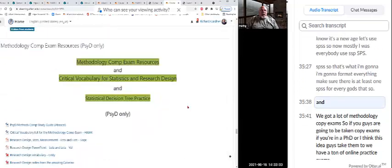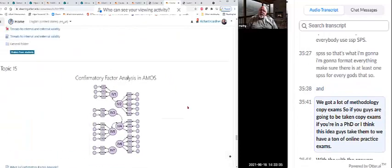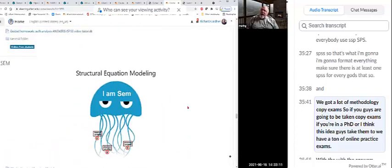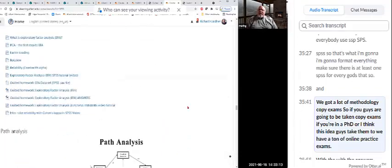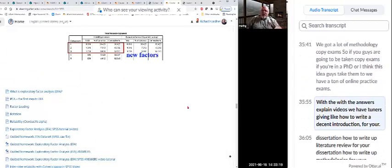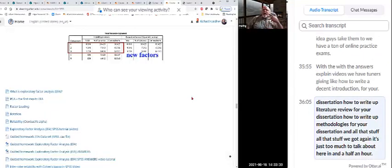And we got a lot of methodology comp exams. So if you guys are going to be taking comp exams, if you're in the PhD program or I think the CITES guys take them too, we have a ton of online practice exams with the answers explained videos. We have tutors giving talks on how to write a decent introduction for your dissertation, how to write up a literature review for your dissertation, how to write up methodologies for your dissertation, all that stuff. Again, there's just too much to talk about here in a half an hour.